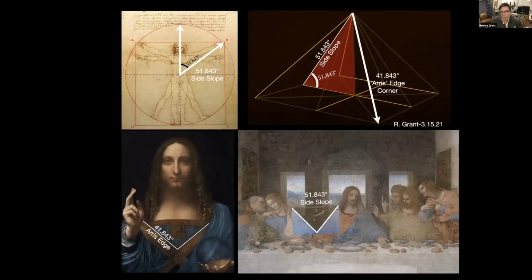So now we have 4 paintings that are showing us the Great Pyramid slope. This is the Eris edge. So this would be the corner edge that you climb up. But the width of this embroidery on the Salvator Mundi, if you take it from here, this line right here, make that the base of the pyramid, and then take it to the bottom of the point down here, that's exactly 51.84 degrees also. And this is the King's Chamber. It takes the exact same shape as the King's Chamber, right? And you've got a crystal right in the center of it. And then there's one close to the apex as well.